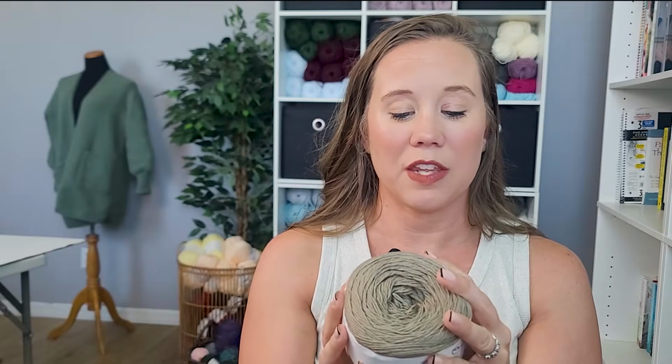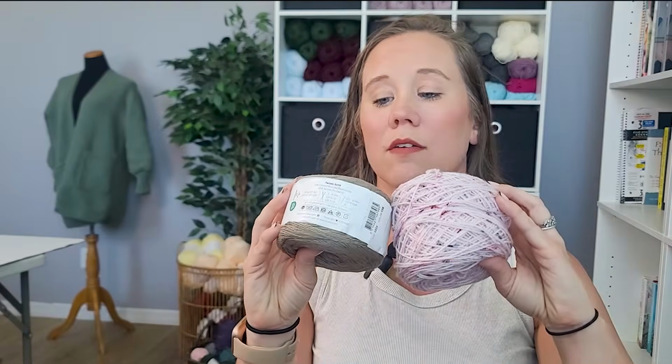All right, coming in at number 5 is another Hobbii Twister. This is a 55% cotton, 45% acrylic blend. I'm all about the blends. I especially love cotton blends. This is a number 2 fine sport weight. I definitely consider it on the thinner side. It's almost a fingering, if you ask me. I would almost venture to say it's thinner than this. So take what you will with that.